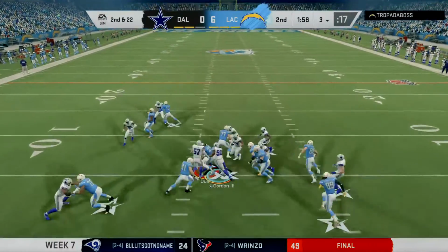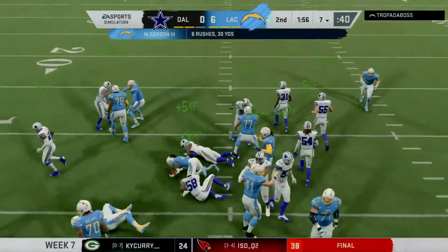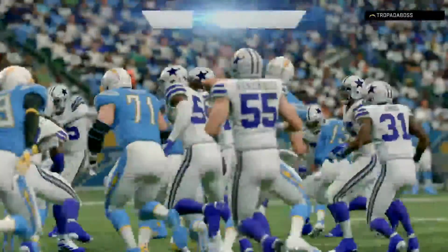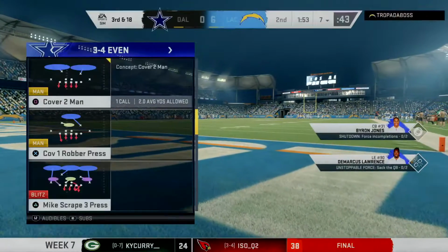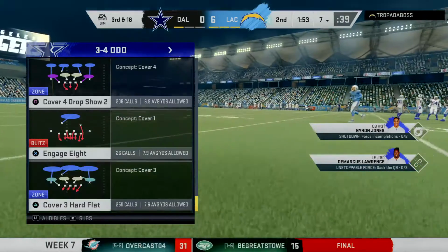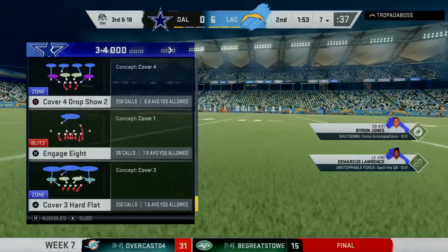On second down, they'll run with Gordon. And he'll take this forward only up to about the 7. He'll get 3, but it leaves him with a big hole here on 3rd and very long. The Cowboys going to use their second timeout now. So that means they're down to 1 remaining here as we head toward halftime.